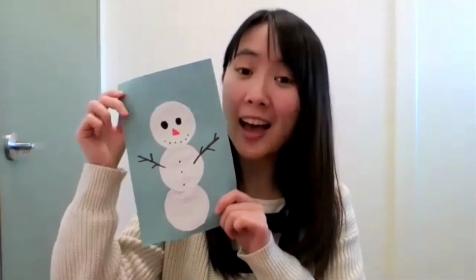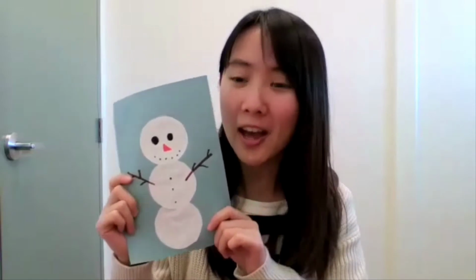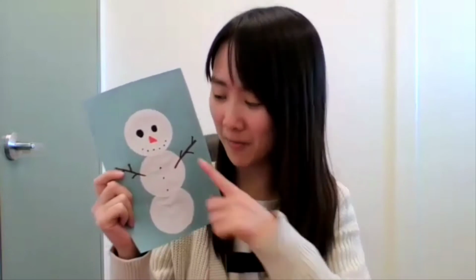Boys and girls, did you like the craft we made today? I love the snowman. It's really cute. And you can add so many different things to it to make it personal. Yep, make your own snowman yours.